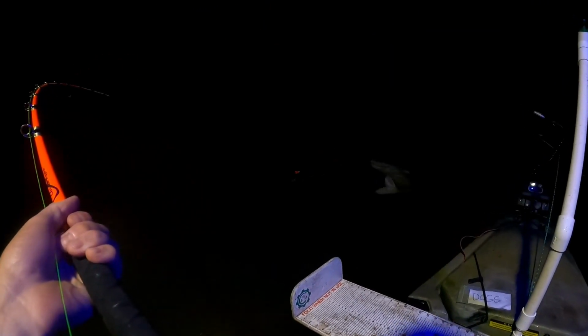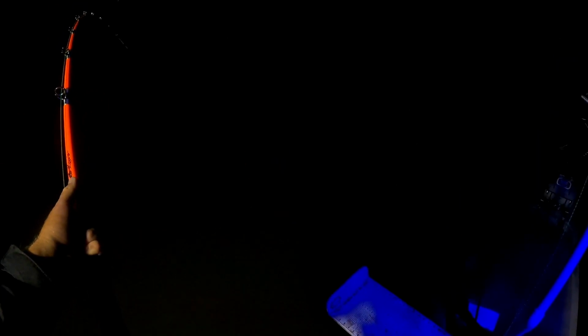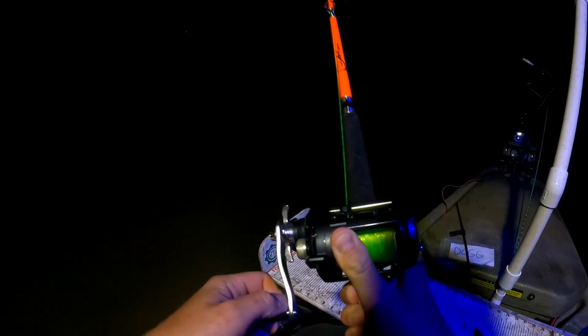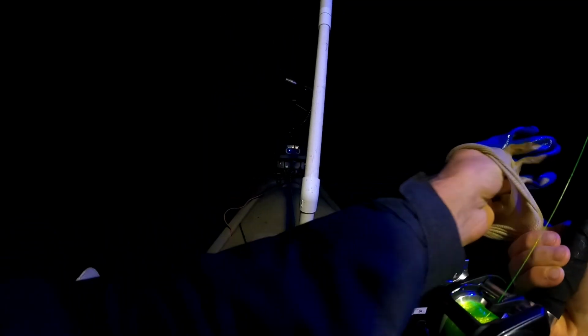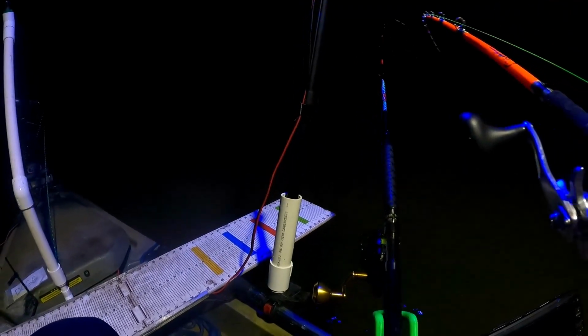What is going on? There's another fish right there with him, swimming right next to it. You see that? Two fish right here. One of them's just hanging out. That was kind of cool. I've never seen that before. He's still fighting real hard. He's running all over the place, I tell you. It will give me an opportunity to get my other rods reeled in though. So he's definitely in that spinning rod.